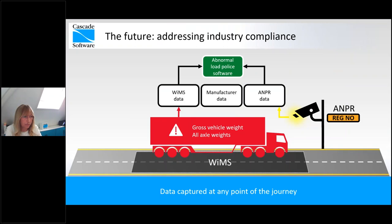So what's the abnormal load industry doing to try and get that 60% compliance increased? Because if we can get that to 100% compliance, the amount of bridge maintenance actually reduces because we are managing those heavy loads and we're checking that the actual structure can take those axle weights and the spacings moving across that structure. James mentioned data. Data exists in three areas at the moment, and that's what we're working with.